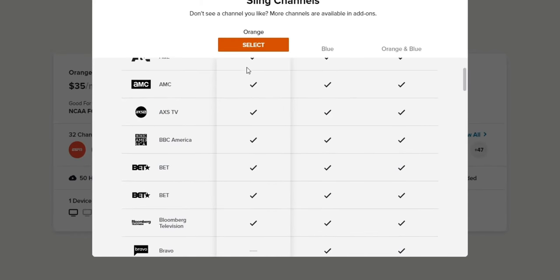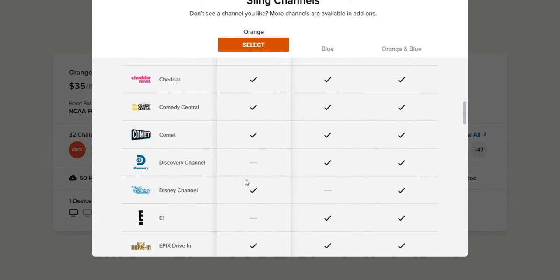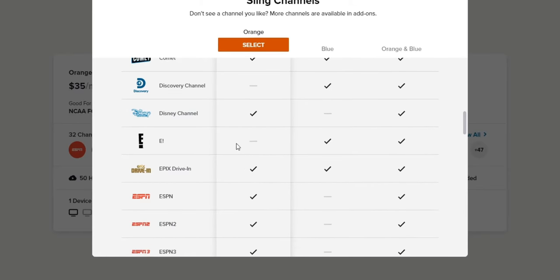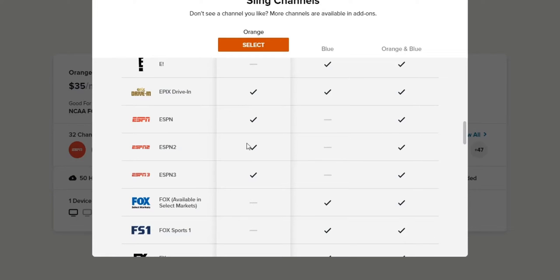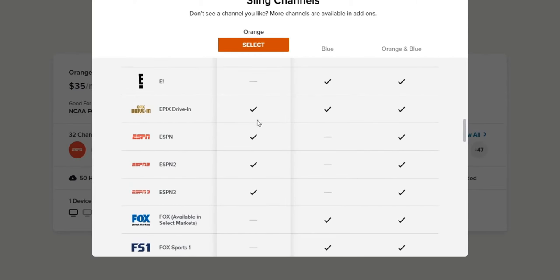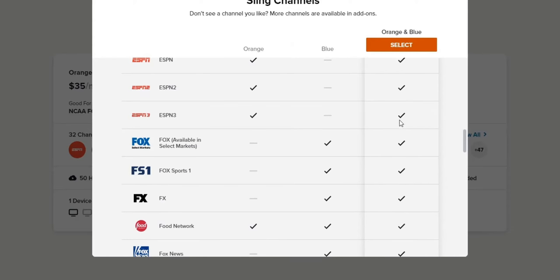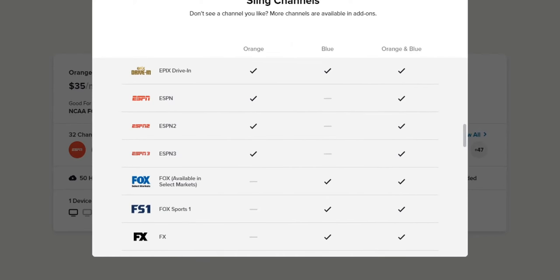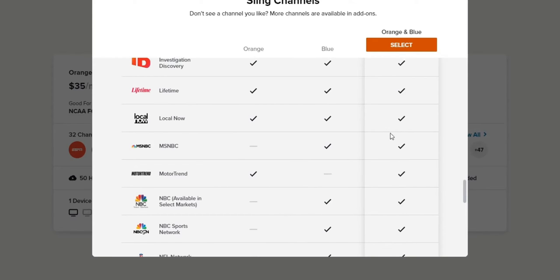All right, so you can see we have the Sling Orange right here. You do get AMC, the BETs, Bravo is not included in the first package. Discovery Channels not included, E not included. So you can see it's basically just a mismatch of channels, guys. You do have ESPN 1, 2, and 3, which is not included in the Sling Blue. So keep that in mind. So Sling, marketing genius, whatever you want to call them, all the ESPNs are on the Orange. All the Fox Sports are on the Blue. So if you wanted both, you're basically going to be stuck with the higher price package. So completely up to you. Like I said, I'll leave a link to everything where you can go ahead and check out all the channels and see what works best for you.